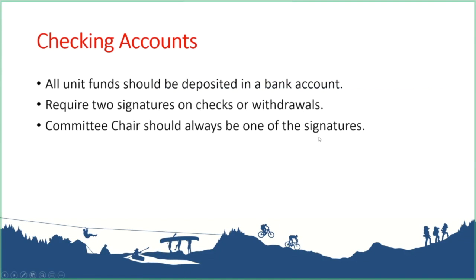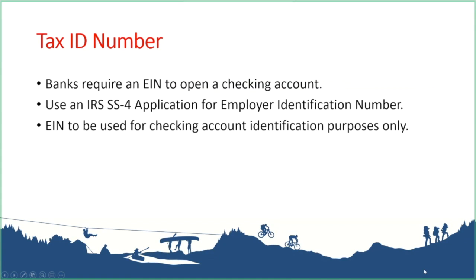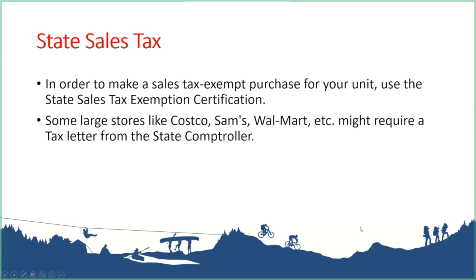Your checking accounts: all unit funds should be deposited into a bank account that belongs to your unit, not to a person. And your committee chair should always be one of your signatories. Banks require a tax ID number to open a checking account. Usually units get that from their chartered org, so they will give that to you. State sales tax, we're most of the time exempt from that.